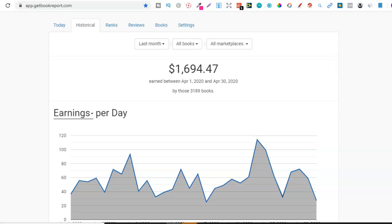So April was still pretty good for me. I made $1,694 in royalties, so not in sales, because some people get mixed up with that sometimes. What you see here is royalties, not sales. So this is the money that will be going into my bank within 2 months. At the moment, I do actually have 3,189 books because I've actually been publishing a few more no content recently, things like journals, especially for Father's Day.